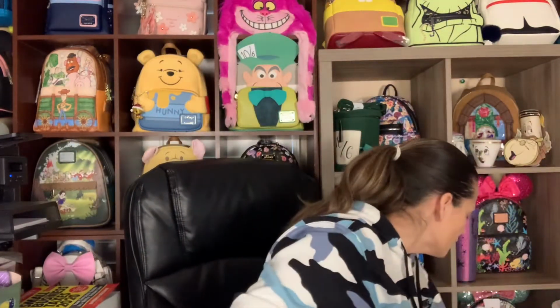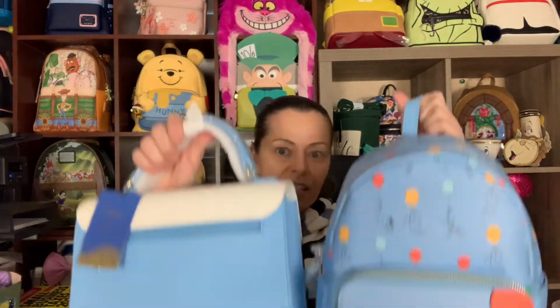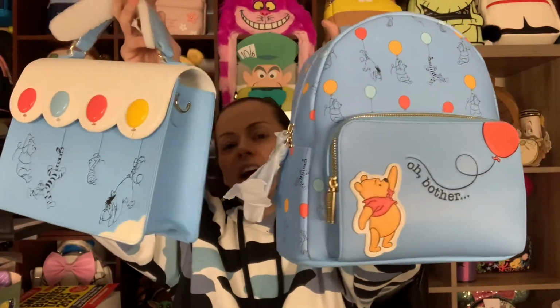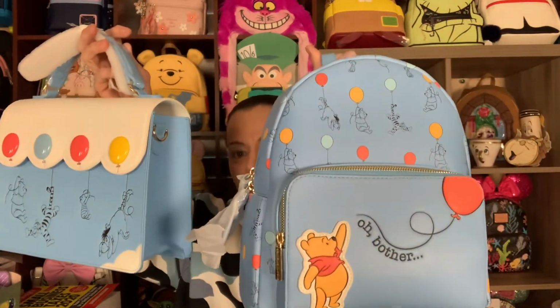And then I wanted to show off my Danielle Nicole Pooh bags. I might have already shown the backpack by itself, but when I got the handbag with my Box Lunch money, I wanted to show them together. So here they are in all of their gorgeousness. You can't have one without the other. It's a matching collection, you know?